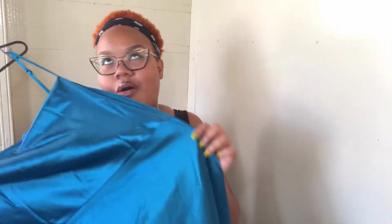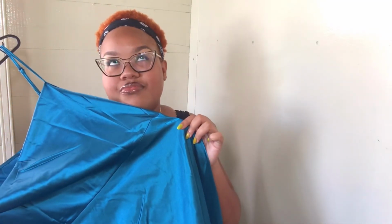And honestly, I meant to take pictures for my birthday in this, but I didn't get it in time, so we're gonna ignore that. But y'all, I love it. I love it. And that's it. That's simple.